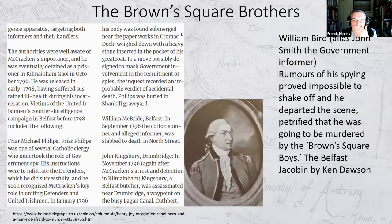So, the Brown Square brothers. Friar Michael Phillips was one of the several Catholic clergy who undertook the role of government spy. His instructions were to infiltrate the defenders, which he did successfully, and he soon recognised McCracken's key role in uniting Irish defenders and United Irishmen. In January 1796, his body was found submerged near the paperworks in Cromac Dock, weighed down with a heavy stone inserted in the pocket of his greatcoat.